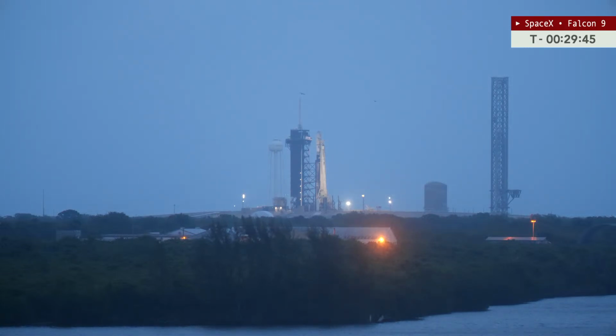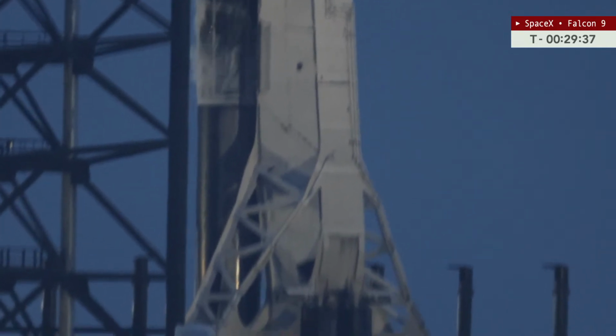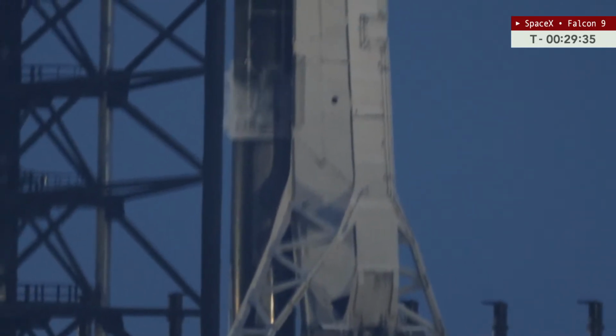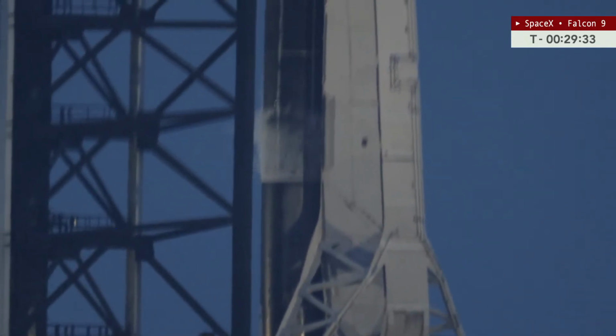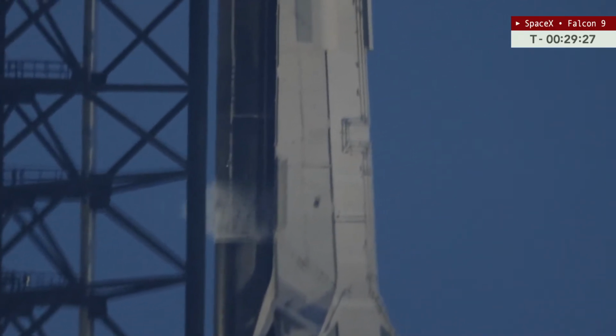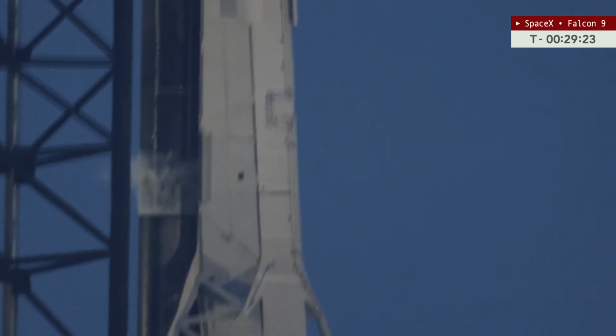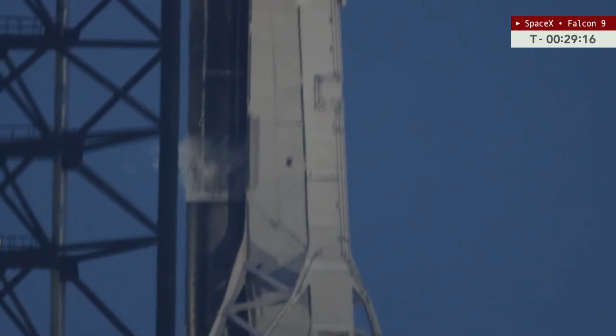At this point in the timeline, teams are loading cryogenic helium onto the pressure vessels of the Falcon 9 first stage. That helium is used to pressurize the main propellant tanks during flight. Taking a look now from Pete Carson's camera with Max Q Productions, you can see that frost forming again at the base of the Falcon 9 first stage. Appreciate that, Pete. Good visual indication that fueling is in fact in progress here.